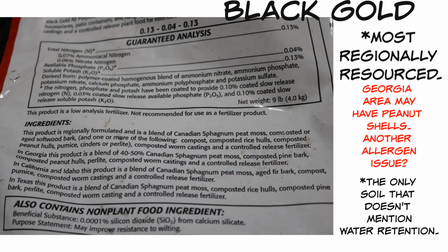I also thought this was interesting: 2 of the 3, Miracle-Gro and Black Gold, both have slow release fertilizer, whereas Fox Farms does not. So it says they have been coated to provide 0.10% coated slow release nitrogen, slow release phosphate, and slow release soluble potash. What I found in researching slow release fertilizer is that they use a polymer to coat the specific elements to prohibit them from dispersing right away into your soil. So it helps to prolong and keep your soil actively fertilizing your plant for a longer period of time than the Fox Farms does.